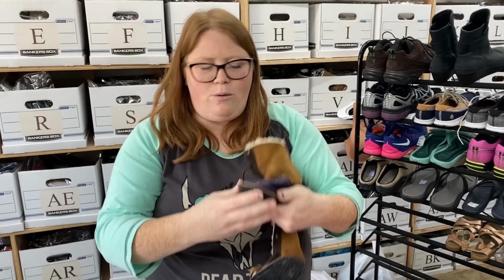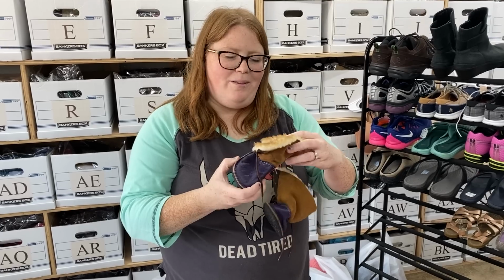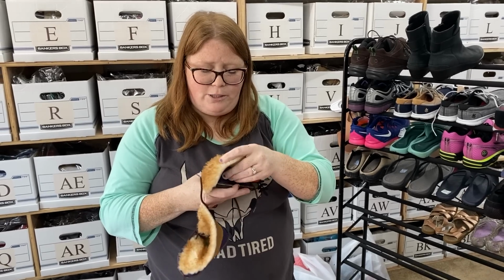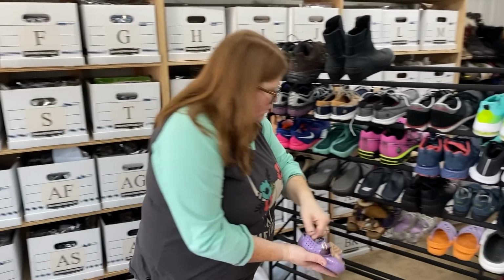So when your baby's learning to walk, you don't want them having a hard sole where they're tripping over themselves. So these are great for little babies, and the last pair I sold for like $30 plus shipping, so I'm hoping to get the same out of these. These are a toddler size 5. Cute little waffles, and they're a toddler size 6. I think I can get around $25 shipped out of those.